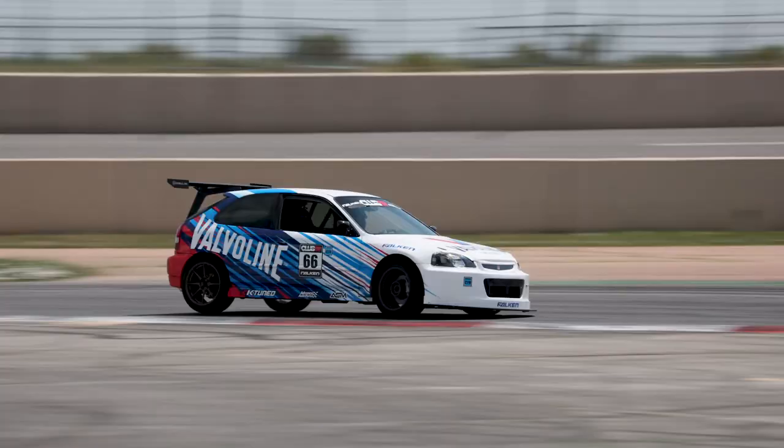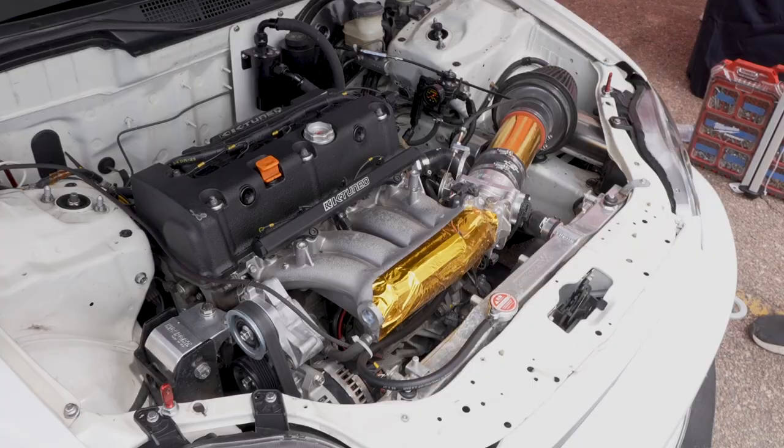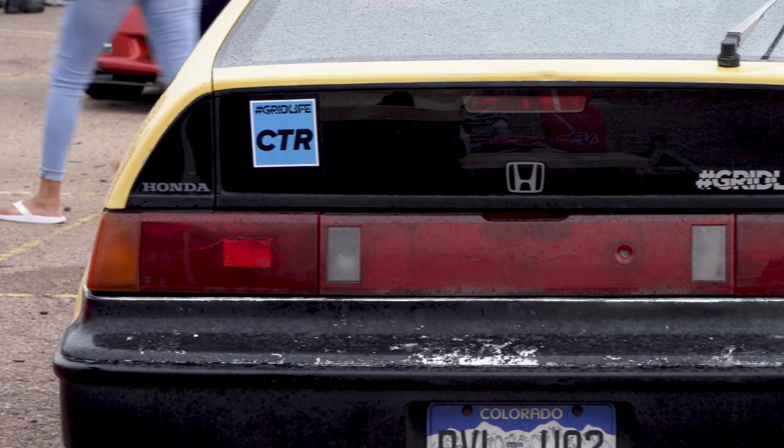Club TR has kind of become like the K-Swap class, but it's any car that has a 2.5 liter or below engine. And so naturally I've gone with the K-Series because it seems to be the most amount of power for that amount of liters. It's my 88 CRX SI, just a header and an intake manifold, and that's it.